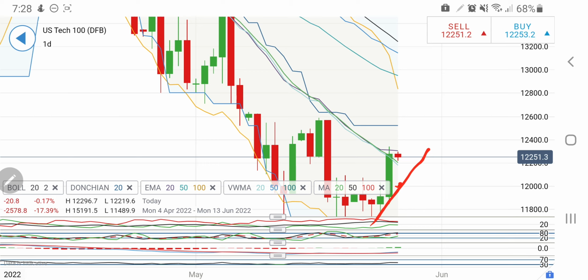So yes, you can go short below 12,200. The first target is going to be around 12,140, 12,120, and then below that we may see it dropping towards 12,050 and 12,000 levels. And if you see it trading above 12,300, you can go long. 12,350 is the first resistance, then 12,400 the next resistance, and then it will try to hit 12,520, 12,600 levels. This is going to be a stronger resistance for Nasdaq 100. Take your positions accordingly. Now let's have a look at US30.